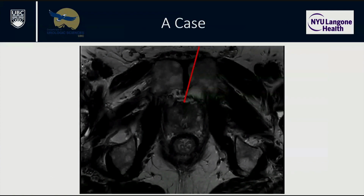So let's start off with the same case that we talked about, and we'll kind of work through it. So for him, you could do a transrectal biopsy, theoretically could miss. You could do a transperineal biopsy, you could miss. I was at NYU, which is a center for focal therapy. So you could do an ablation, or you could do standard of care and do a prostatectomy or radiation.